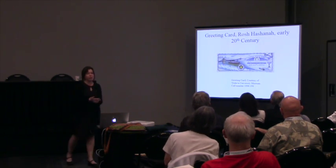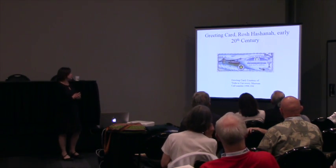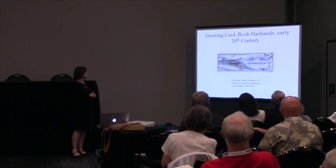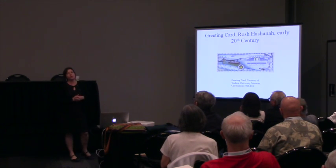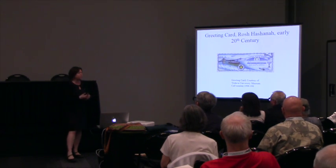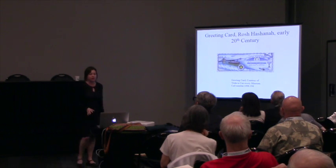This is a lovely greeting card from Yeshiva University Museum for Rosh Hashanah. We don't have an exact date on it, early 20th century, but it's supposed to promise you that you get 365 days of health, wealth, and happiness. Yeshiva University Museum in particular has a great deal of ephemera because the nature of their collecting mandate is largely art and artifacts. So they have probably the largest ephemera collection, but all of the partners have some.